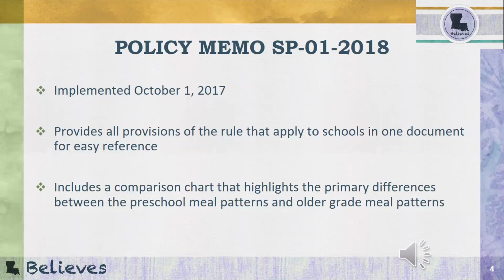Preschool meals served through the U.S. Department of Agriculture's National School Lunch Program, or NSLP, and School Breakfast Program, or SBP, are designed to meet the nutritional needs of young children. Children receive meals that follow the preschool meal pattern if they are a student in the preschool grade level. There are two groups under the preschool meal pattern. The first is ages 1 and 2, and the second is children 3 through 5 years old. On October 1st, 2017, the updated Child and Adult Care Food Program, or CACFP, meal pattern was implemented for children not yet in kindergarten.